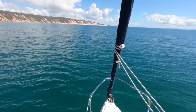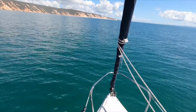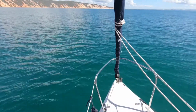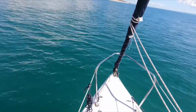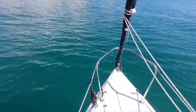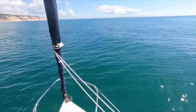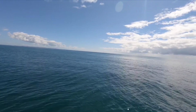On our way down to Rainbow Beach, we're going to see if we can get some groceries. A few supplies, we've run out of fresh water, so clean fresh water. We've got heaps of fresh water on board, but probably have to boil it. Yeah, can't see it, it's too far away with the camera probably.